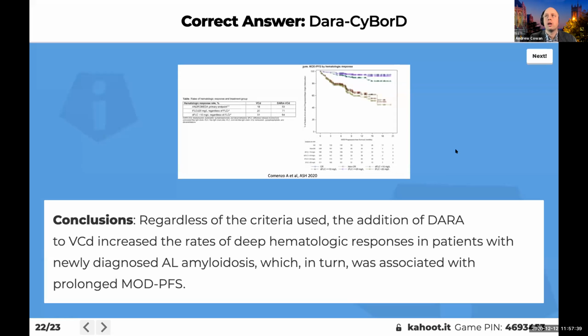We saw an update by Dr. Comenzo from the ANDROMEDA trial, which was a randomized phase 3 study for patients with newly diagnosed AL amyloidosis, with the 2 study arms being number 1, daratumumab plus VCD, daratumumab being the CD38 antibody that we're familiar with from multiple myeloma, with the standard of care of VCD, as compared with VCD alone for 6 cycles. The primary endpoint of the study was MOD-PFS, which is a composite endpoint that looks at not only hematologic progression, so progression of free light chains, monoclonal protein, but also organ deterioration, which is particularly important in AL amyloidosis.